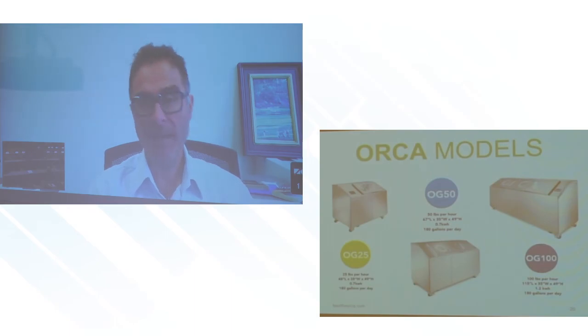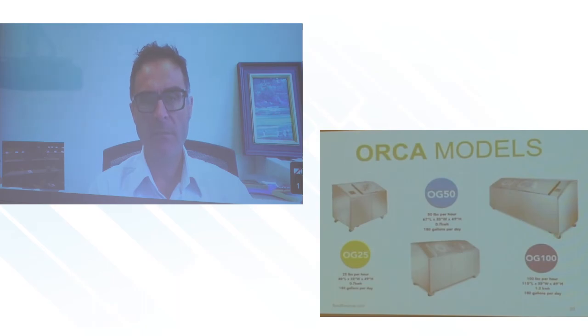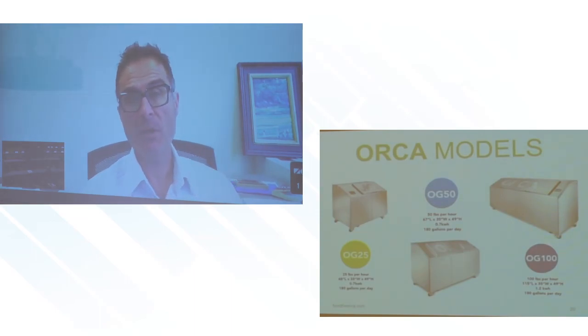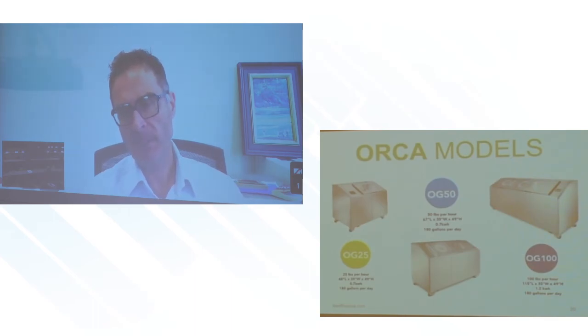We have three models now. We actually have four models: 25, 50, 100. The 25 means it processes 25 pounds an hour. The 50 is 50 pounds an hour, the 100 is 100 pounds an hour, which is approximately 10 kilograms, 20 kilograms, and 40 to 50 kilograms. Now we also have what we just put out, what's called a baby Orca. It's a very small system, about the size of a dishwasher you would have in your home, and that will handle approximately 8 kilos an hour.